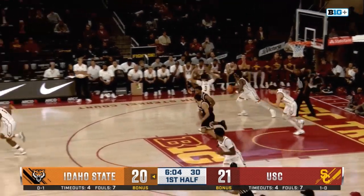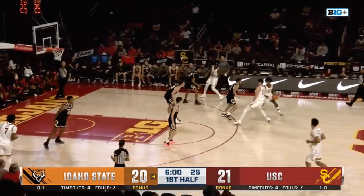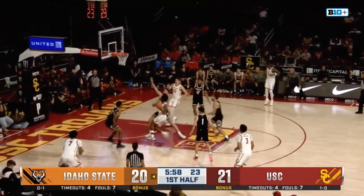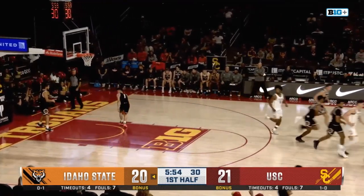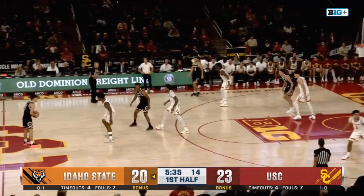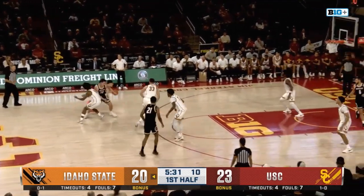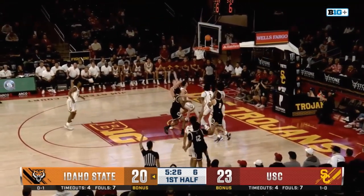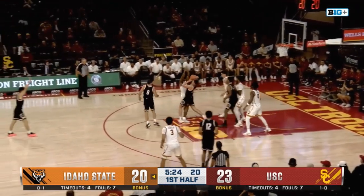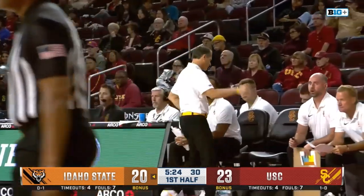In and out, Cohen the board, and here comes USC. 13-2 run for Idaho State. Yates inside, flies to the rim and scores. Up top, Darling, orchestrating the offense. Sends it to the corner. Griffin, a 3-ball for the lead, off the heel, offensive rebound for Idaho State.